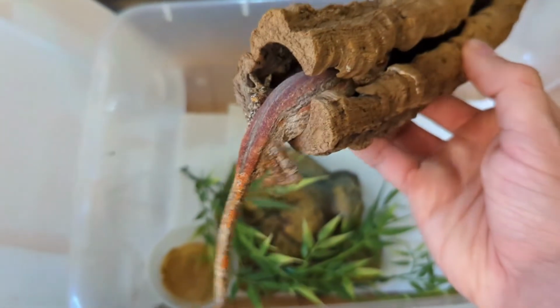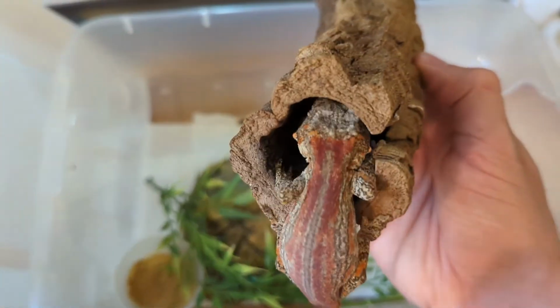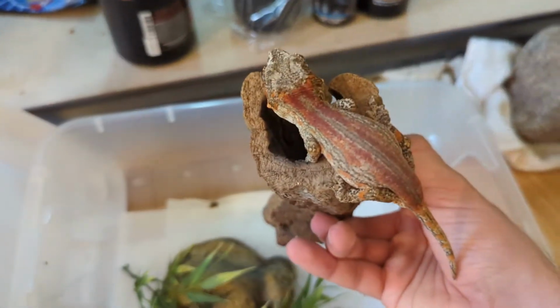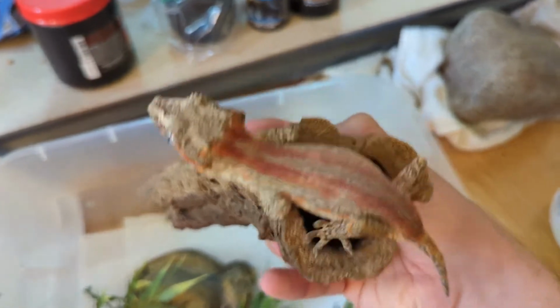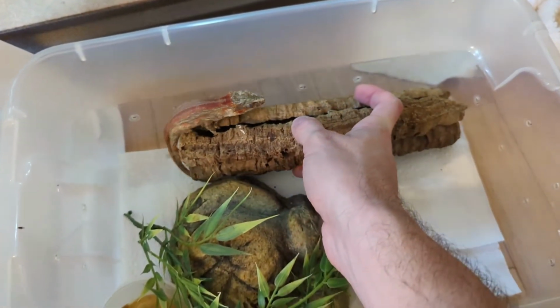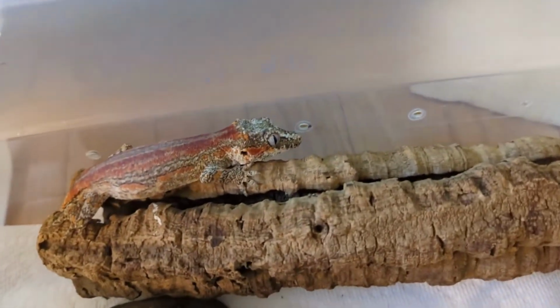Are you going to come out? Oh, you're coming out. No way. Okay, yeah, you have the red stripe. Wow. Also pretty. There you go. Look at that. Look at that color.